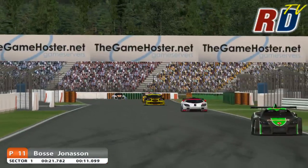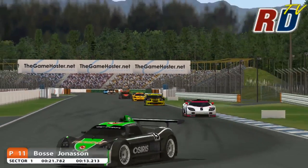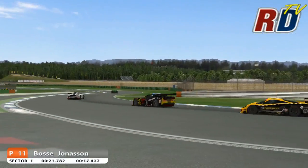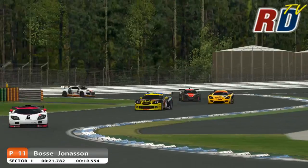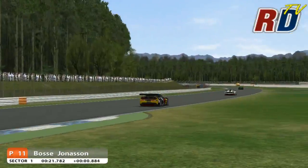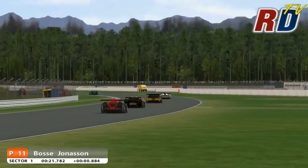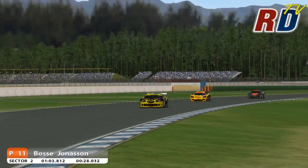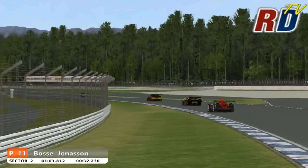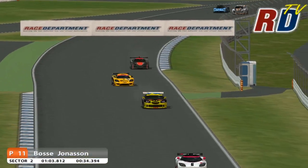Yeah, we have lost one car now. I don't know what happened, but definitely we lost one of the cars. Are you sure, Jose? Yes, because I see when Bosse Johansson crossed the start-finish line, went from P12 to P11, and that can only mean somebody was in the pits.